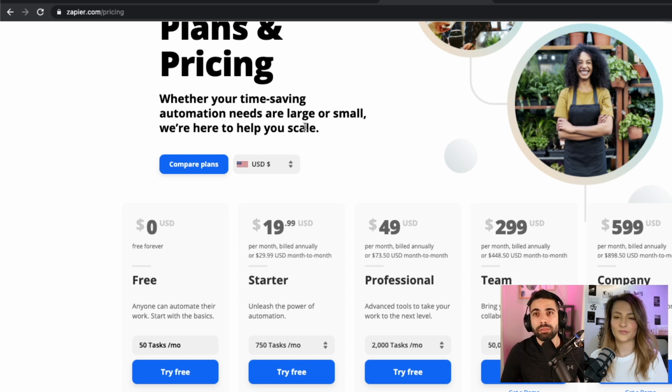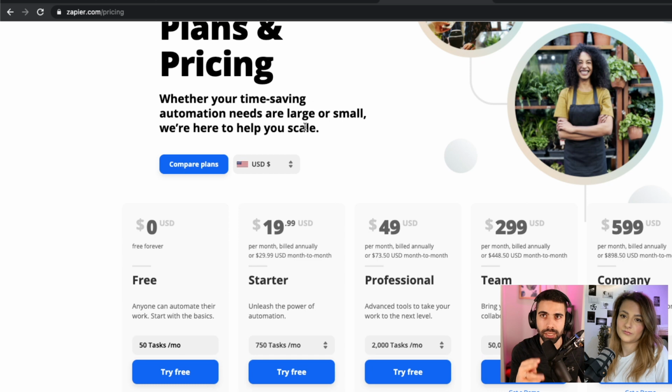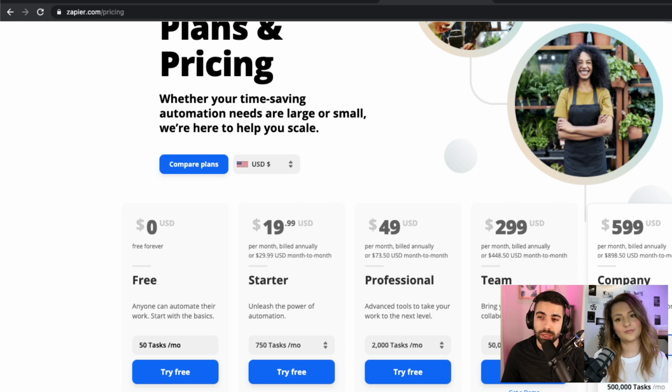It depends on the level of automation. So say every day you get a client on your website, and you need to take them from your website and put them into a Google Sheet. That's considered 3 tasks or something. So if you get a lot of clients, maybe 1,000, that's 1,000 times 3. That's 3,000 for 1,000 clients. It's going very fast. You could buy more tasks, but then we're at the limit.